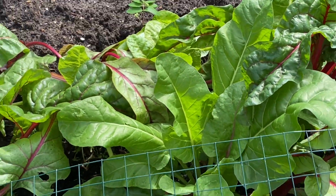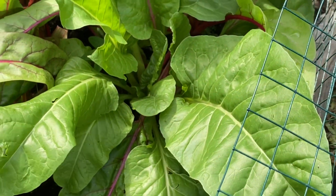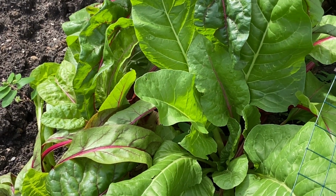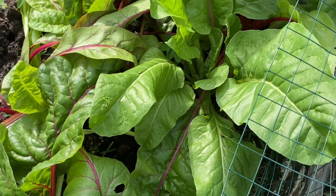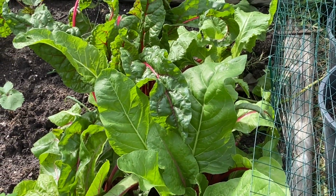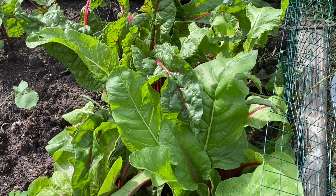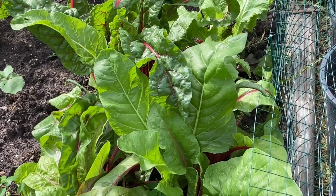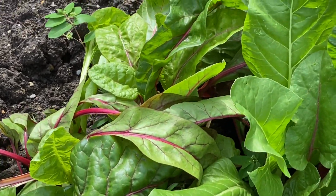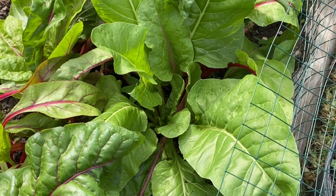Oh, look at this Swiss chard. This Swiss chard actually is 2 years old. I planted them last year, September. I have been eating this Swiss chard all the way from last year, September 2024. Now it's 2025 May. I have been eating off this Swiss chard. Look how big, huge the leaves are. And they don't even need fertilizer.